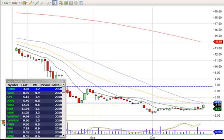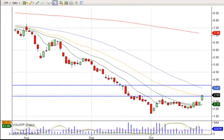I'm long CIS, and as it's starting to approach the 34 exponential moving average as well as the 50 simple, I just took half the trade off the table, put 13% in our pocket. A little bit earlier this afternoon, we closed out half of our STP for an 18% gain. We're still holding half, sitting at plus 23% currently. We'll watch this to see how it closes today, and if it stays above the 34 exponential, we'll hold that second half into tomorrow.